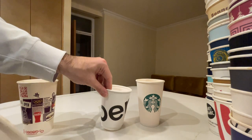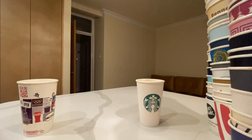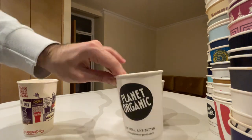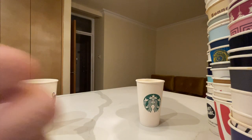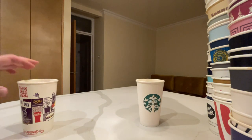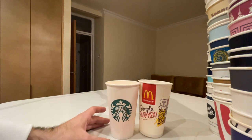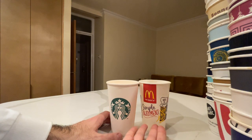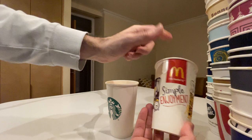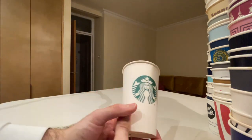We are on the finishing line. We've just a few left. This is a Bloomberg cup, so this doesn't count. We have Planet Organic, which I already spoke about. We have Coco di Mama, which I already spoke about. So that also goes. And we have finally two last things, which are very, very big brands. McDonald's, which has garbage coffee, which I already spoke about, but this is an old cup, so I'm gonna keep it. And we have Starbucks.